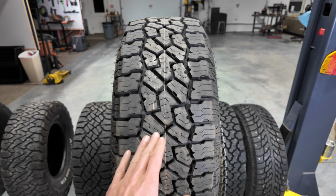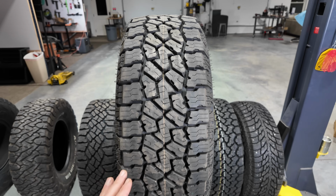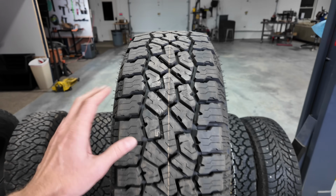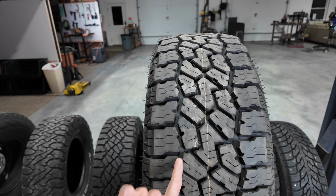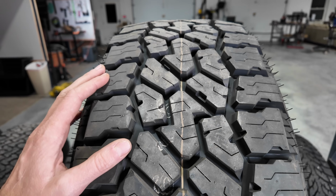So that's like your classic all-terrain. It's not scoring 10s on everything because it's impossible to score 10s on everything. You can't score a 10 on mud and also on wet traction. So this is trying to play the middle ground. You have these great channels here that are good for channeling water. This thing has fantastic wet traction. It's been proven in that.